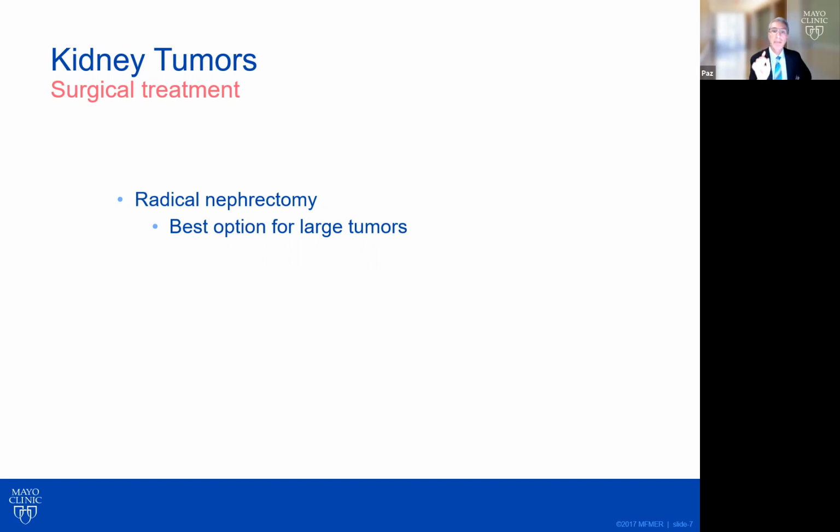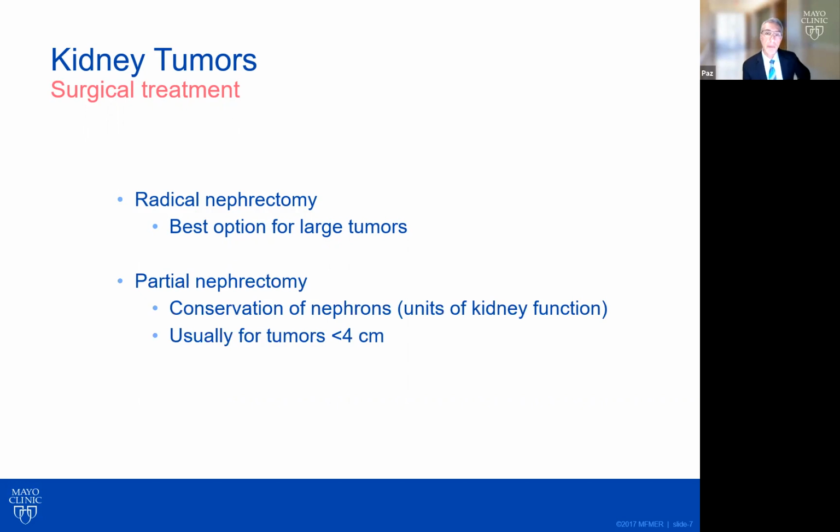It is definitely the best option for large tumors, and some can only be treated with a complete removal of the kidney, that is a radical nephrectomy. Now, there is also an option for a partial nephrectomy, that is just carving out a piece of the kidney that contains the cancer and leaving the rest behind. That is really important because it conserves nephrons, and nephrons are the units of kidney function.